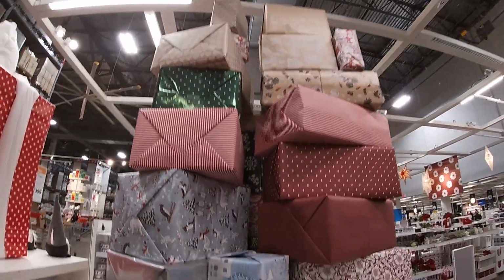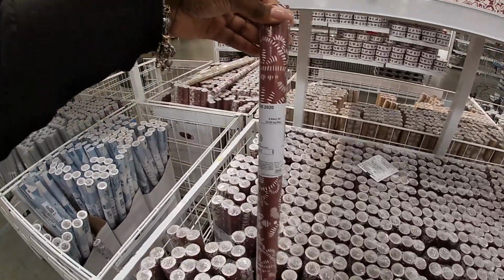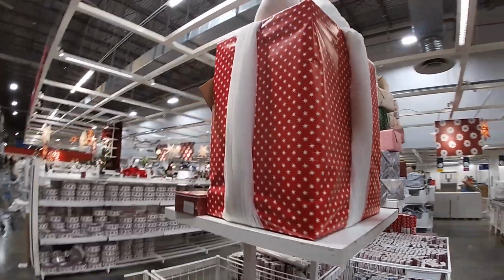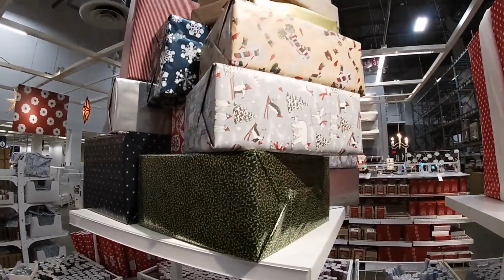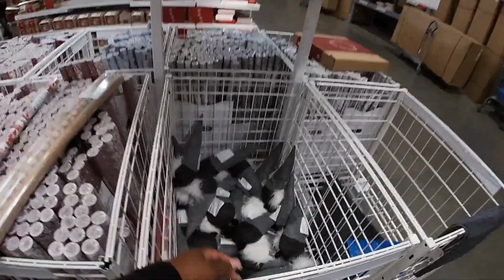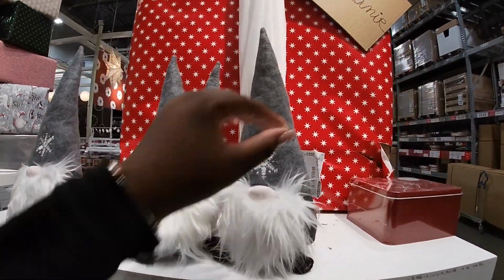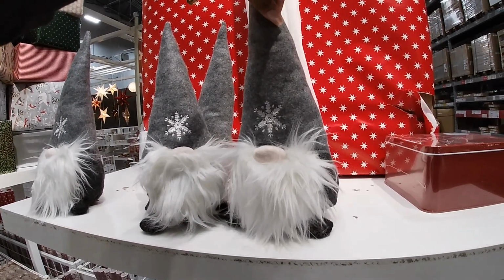They have all of their different paper prints for their wrapping paper. Winter vintage, $2.99 a roll. And this is just how they look, the different paper. And they also have some gnomes in here. I don't see the price on the gnomes. Maybe they have them somewhere else in the store.